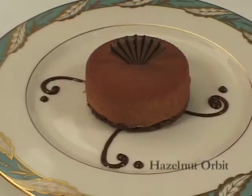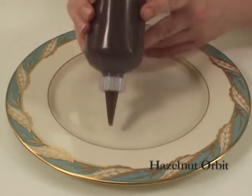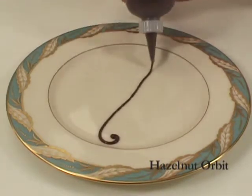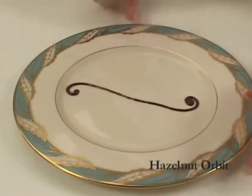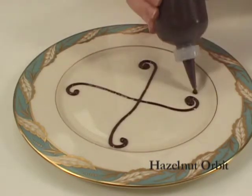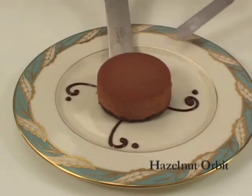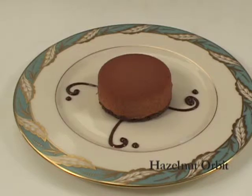Our next dessert is the hazelnut orbit. The hazelnut orbit starts with a layer of chocolate dacquoise. It's filled with a roasted Italian hazelnut mousse and finished with a milk chocolate mist. We decorate the plate with a chocolate sauce and a scroll design. We then place our hazelnut orbit in the center and add our garnish, which is a 2-tone chocolate fan.